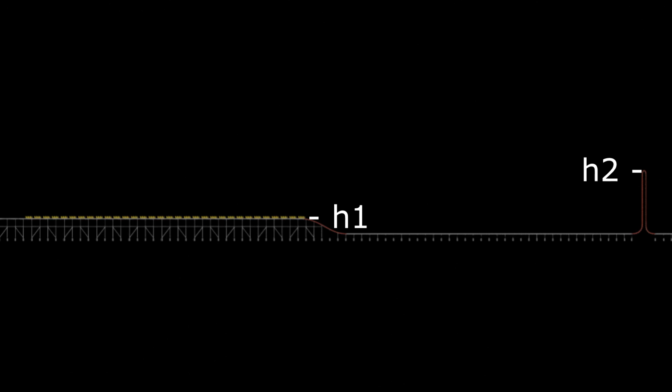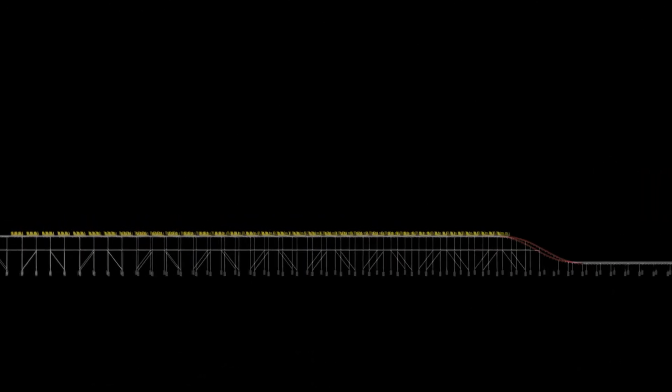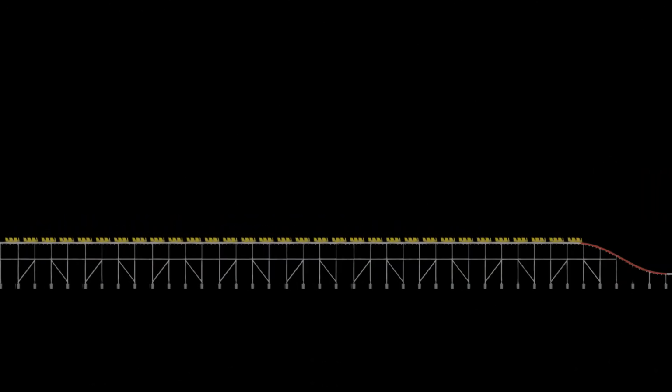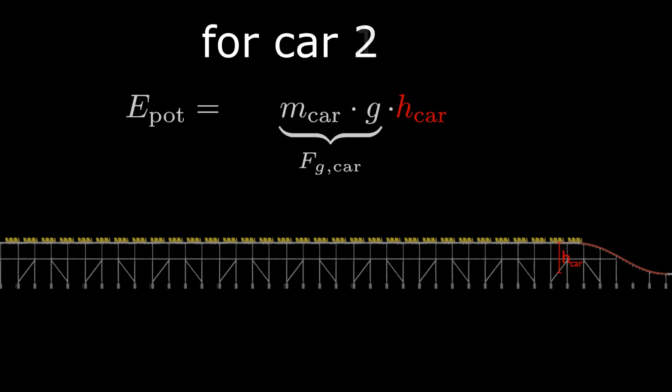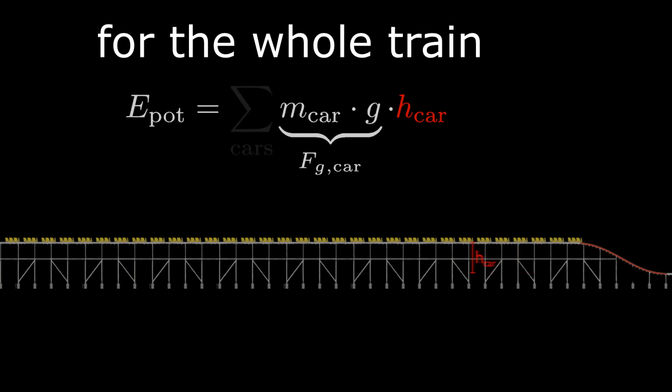We have basically two heights we want to care about. And a simple concept associated with heights is something called potential energy. So at a starting point, each car of this train has some potential energy associated with it. But since we deal with a train, which is a chain of linked masses, we have to care about the sum of all these masses, which gives us the potential energy of the whole train.